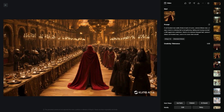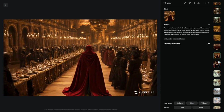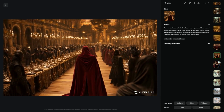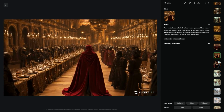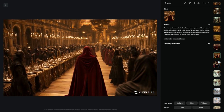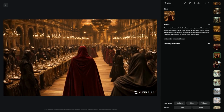So I just want to showcase when you have an individual subject in a crowd scene, what that means to the whole sequence. You notice how the crowd here isn't quite moving, but only the subject in the front is walking, and then the crowd is quite subdued. It's like all the focus is on the main character.